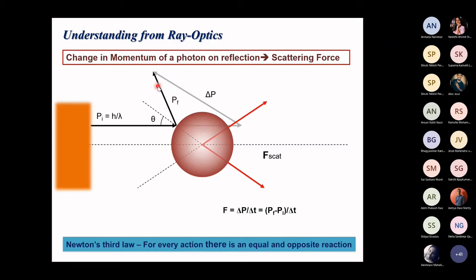This reflection will cause a change in momentum. This change in momentum is nothing but del P. Momentum is a vector quantity, so it has direction as well as magnitude. So del P will be along the arrow. If you calculate from your high school physics, the change in momentum is nothing but force. From Newton's third law, for every action there is an equal and opposite reaction. Since the change of momentum is in this direction, an equal and opposite force will be acting in the other direction, shown as the red arrow.